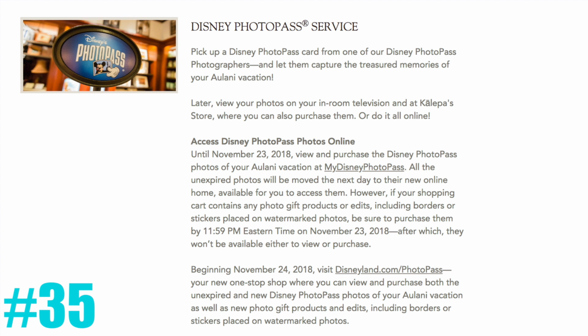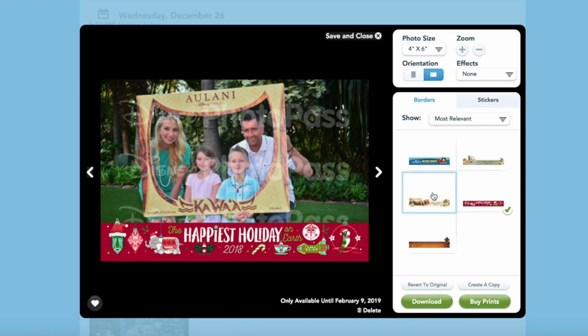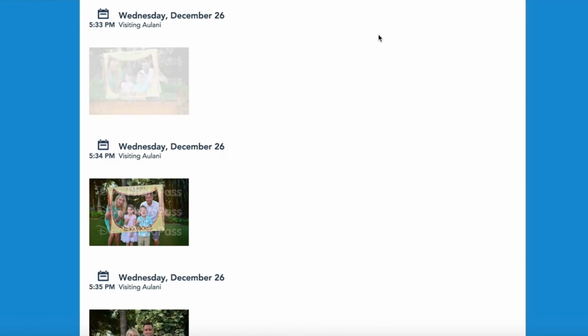Another thing you might want to think about before your trip is the Aulani PhotoPass service while you are there. It's just like the PhotoPass at the Disney parks. It does cost $99, but if you go into your vacation planning on getting it, you will take advantage of all the photographers throughout the resort, at the luau, with the characters, and all over.